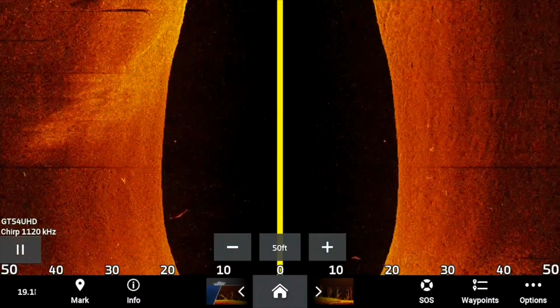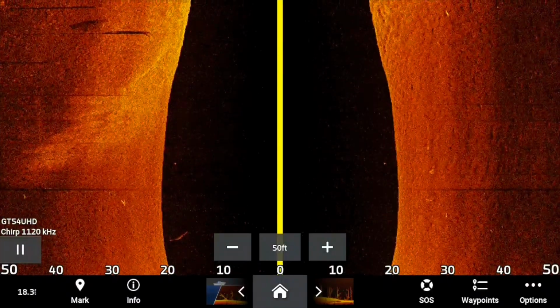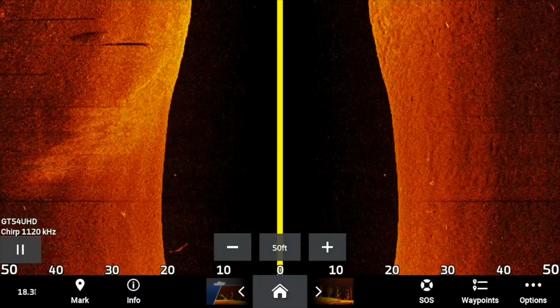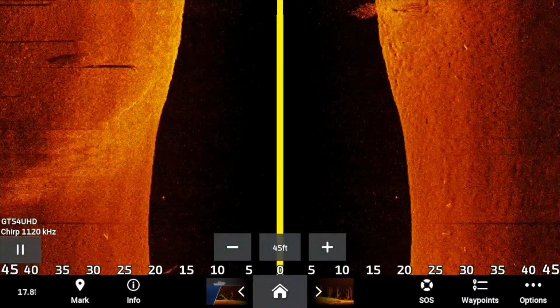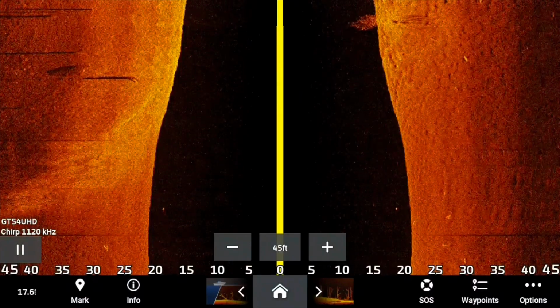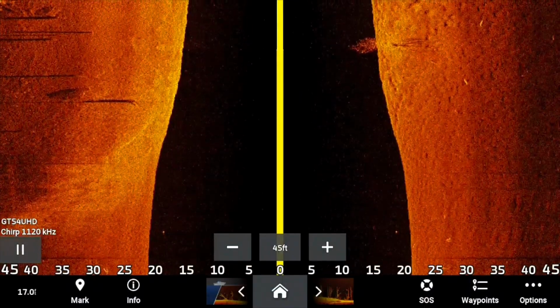But there's one more thing I want to highlight before we get off of this video. And I know you've seen so many of my forward tests and everything, and there's the one bush. It's the magic bush. I always call it the magic bush because I've caught so many white perch and crappie out of it. It's unreal. And here it is coming up on the right side of the screen.